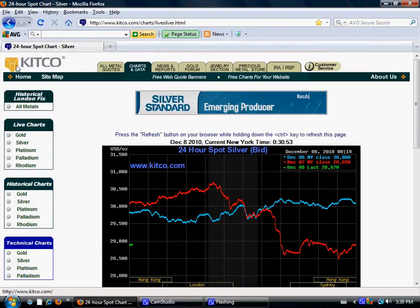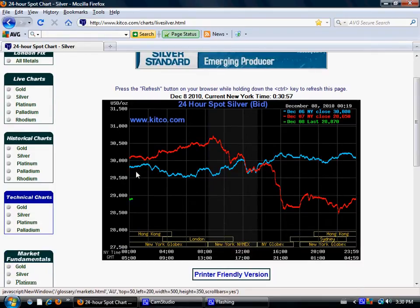For those who don't know, this is the Kitco, probably the best place to go for a 24-hour spot chart. And we can see silver yesterday, the red line there being yesterday's line, closed above $30, in fact $30.50. There were some predicting, including Guild 40, that we would see a pullback at $30, and sure enough we've seen a drop of nearly $2 down to $28.50 right there as people took profits.